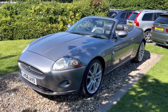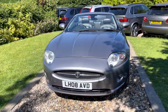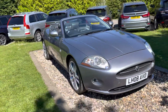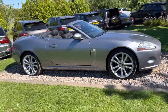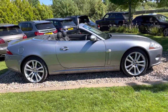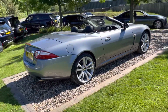Nice car for you here today. Great provenance, this motor car. April 2008 Jaguar XK 4-litre V8 convertible in, I think, Stratus grey at this age, with black classic leather and walnut wood. This car was originally a Jaguar demonstrator for about a month, and it was sold to a chap in southwest London in May 2008.